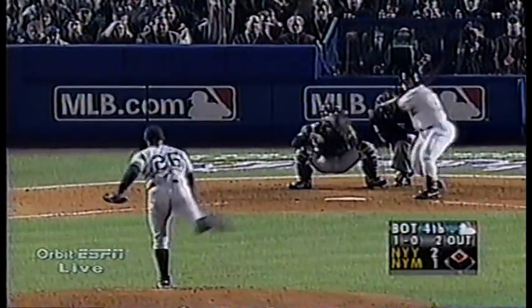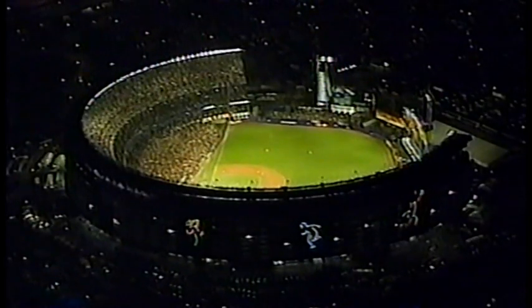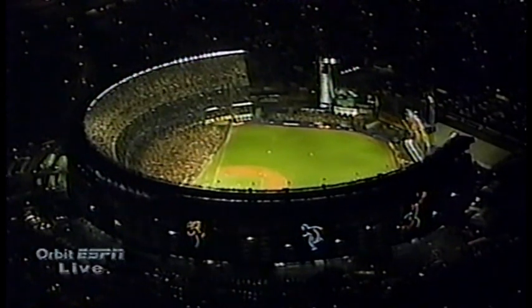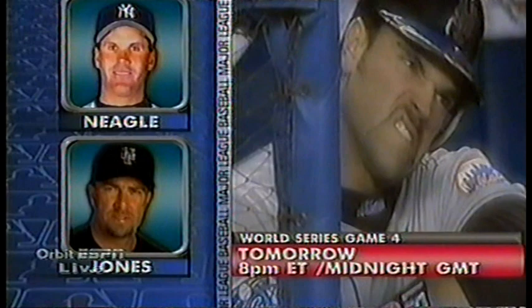El Duque with a 1-0 delivery. Right field. Paul O'Neill meanders under that and puts it away. And El Duque takes care of it right there. No runs, a base hit, a base runner left on. 8 strikeouts in the game for Orlando Hernandez, and the Mets trail by 1. Shea Stadium, beautiful sight.